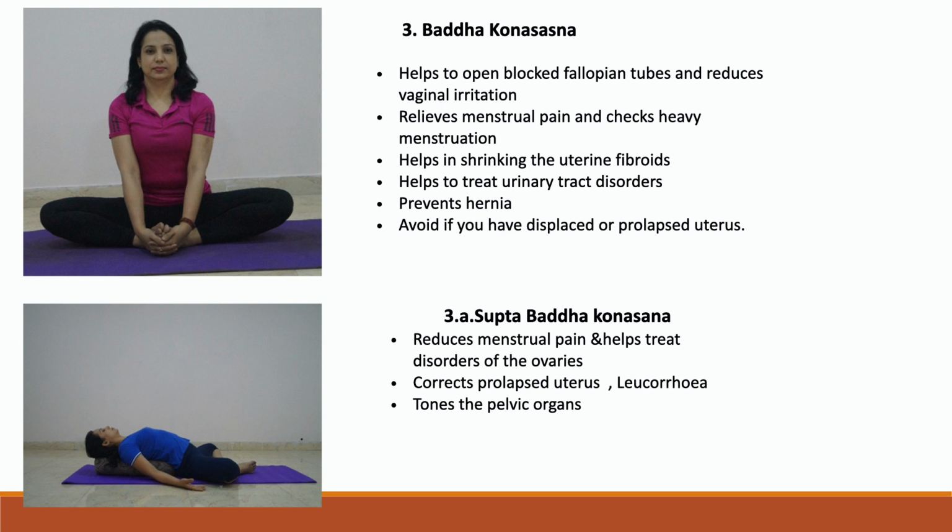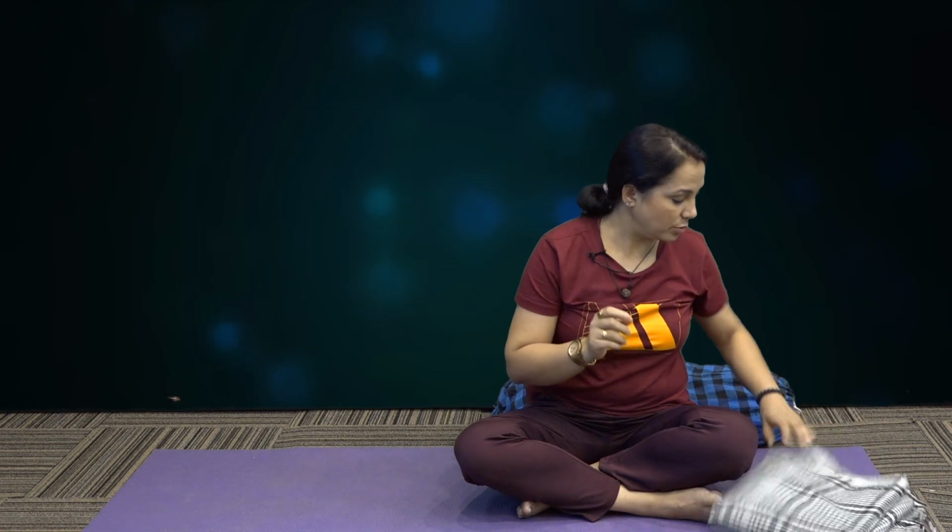Now the next and very important pose, which you should practice every day, is these two postures, Baddha Konasana and Supta Baddha Konasana. You can practice this pose during your menstrual cycle and during your pregnancy. It is totally safe and highly effective in menstrual disorder problems. The first one is Baddha Konasana, or bound angle pose, also called Bhadrasana in some texts.